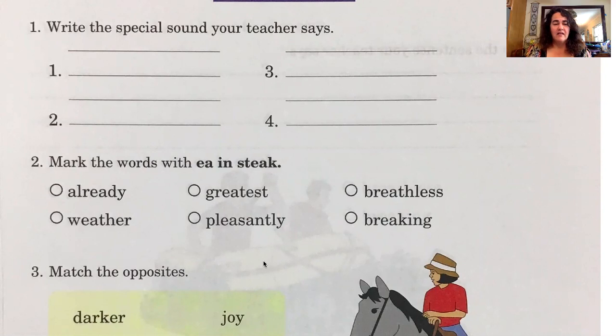Already, weather, greatest, pleasantly, breathless, breaking.